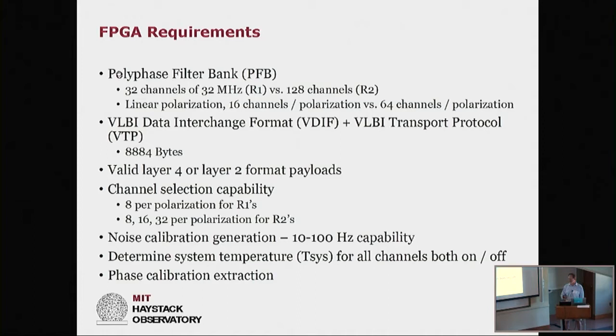We have noise calibration generation. So for the Roaches, we created a GPIO board. We send up between 10 and 100 hertz. It's programmable. It's usually about 80 hertz going up to the front end for calibration.